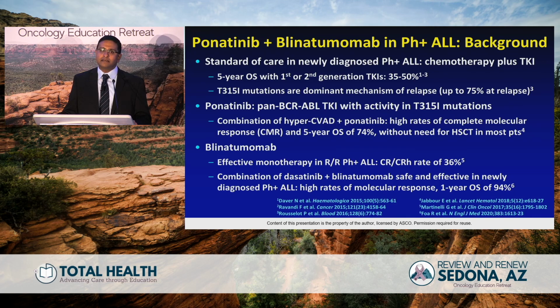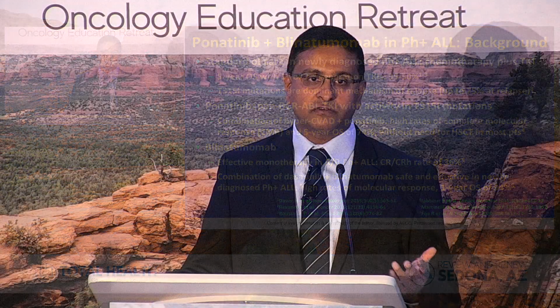So, there are some studies that suggest it may not be as effective in certain extramedullary disease. And so patients who have lymph nodes or skin disease or other things, we tend to give them a dose of chemotherapy or steroids or something to get that under control and then proceed with blinatumomab.